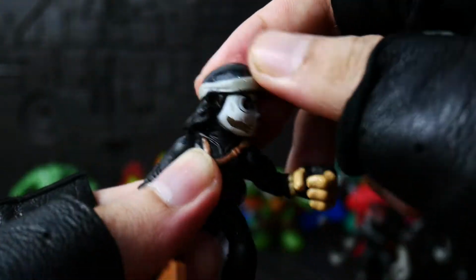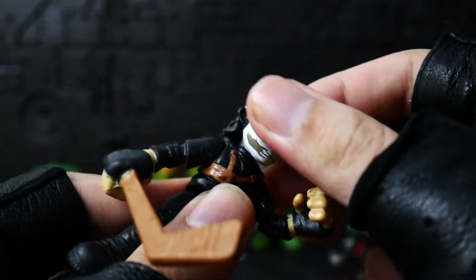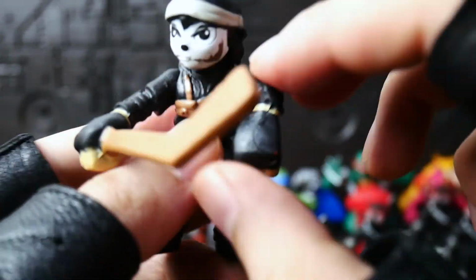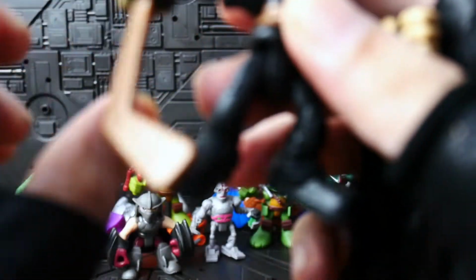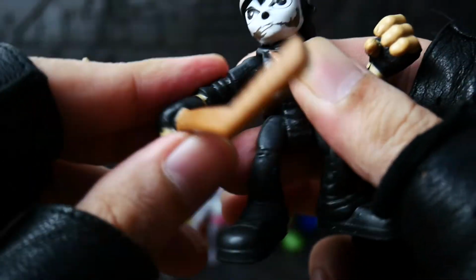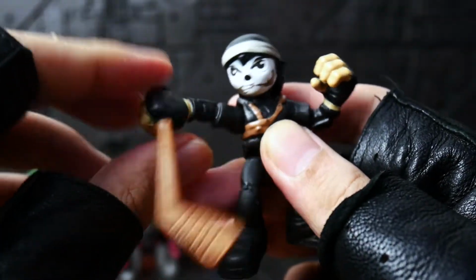We'll look at the head first here. It does have articulation, but because of the molded hair, it hinders the full articulation. The left arm here still has full rotation, but you need to combine it with the hinge if you want to have kind of full rotation. It is somewhat hindered, but you can utilize the hinge as well. And the one with the hockey stick here, you have full rotation, but you need to utilize the hinge as well. So that's rather interesting.